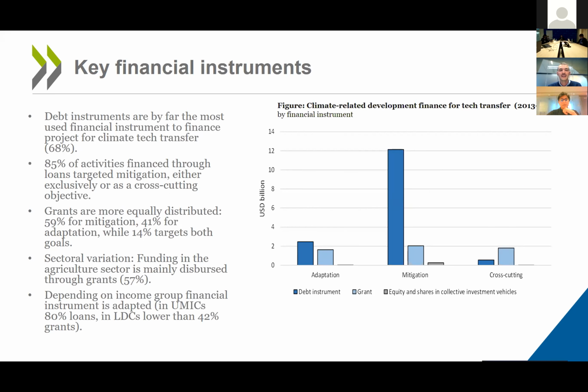Then when we look finally at key financial instruments that are used for tech transfer, we find that debt instruments are by far the most used. 68% of total resources disbursed for transfer of climate technologies were in the form of debt instruments. These are followed by grants that represent 30% and equity investment that represents 2%. And when we look into these financial instruments, we find that 85% of activities financed through loans targeted mitigation activities. So loans mainly finance mitigation activities.